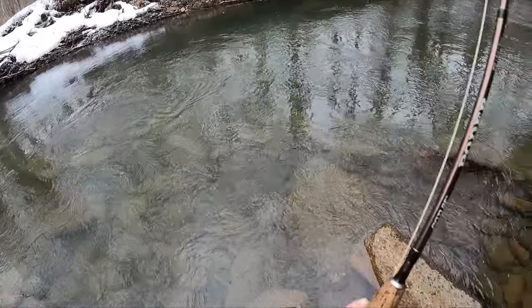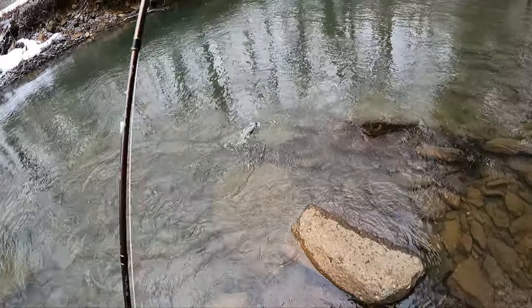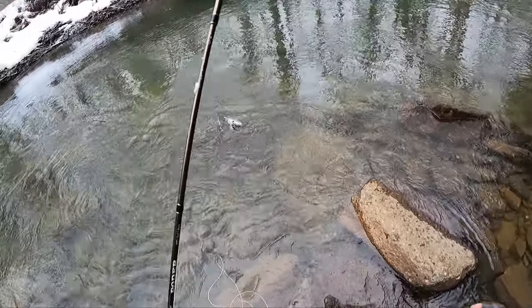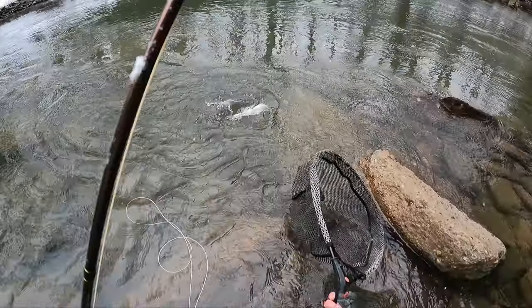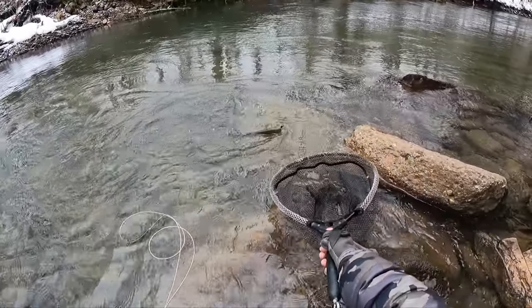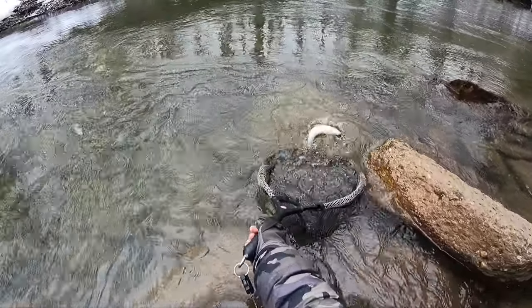What? I didn't know they stocked this. I really had no clue they stocked this. It's a nice fish. Wonder where he came from. Like I said, I'm in the middle of absolutely nowhere. I have no clue where this fish could have come from.